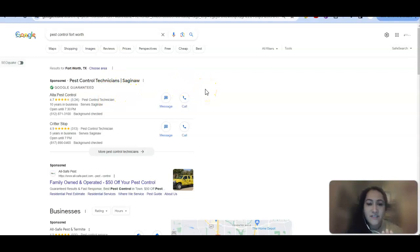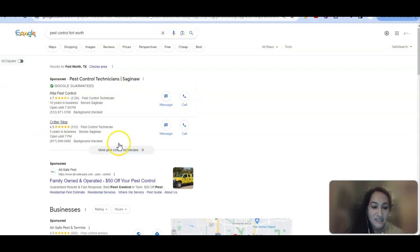But a lot of times browsers nowadays, they have automatic pop-up blockers. So if you have one of these new computers or if somebody's looking for you to have that, they're not even going to see this at all.